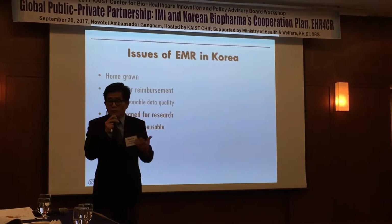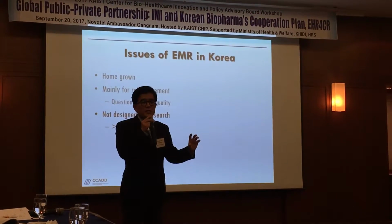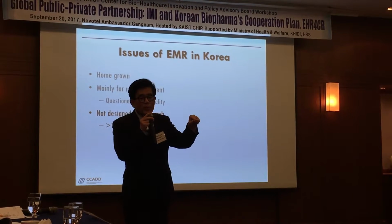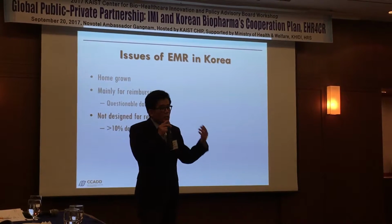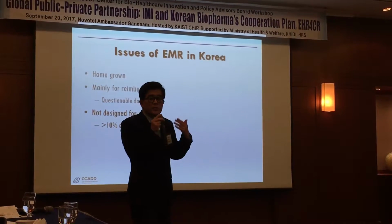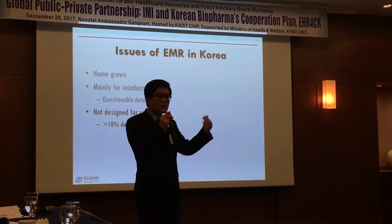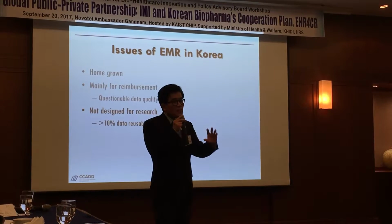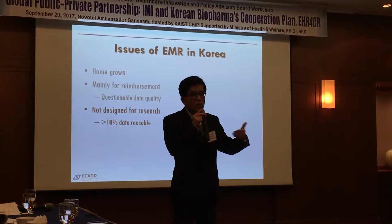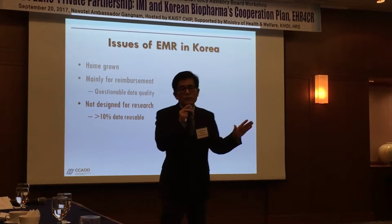So it was not designed for research. Only less than 10% of the information that you can find in the EMR can be used for any type of research. But actually, there is a whole lot of different kinds of information. For example, nurse records contain a lot of useful information, but they are not structured. They are not entered into the system such that they can be easily converted into something that we can use for enhancing our research activities. No, we're not there yet.